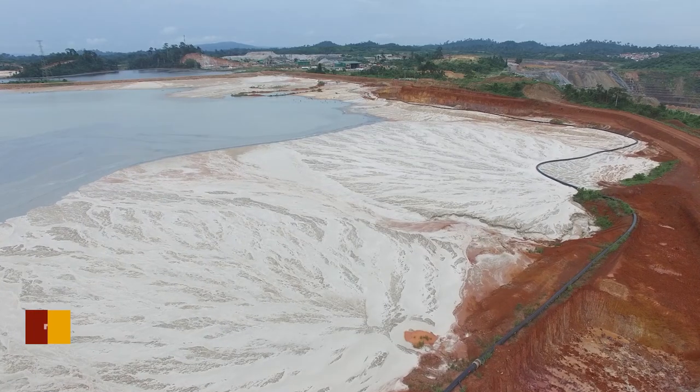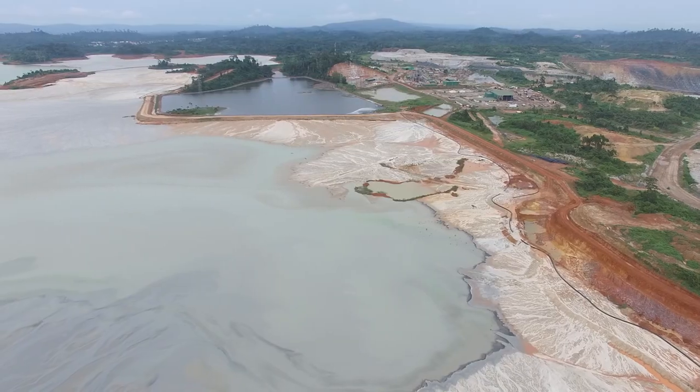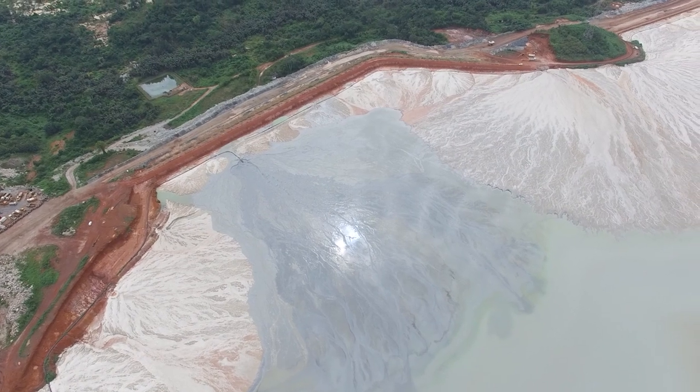The flotation tails are discharged into the FTSF with a surface area of 343 hectares, while tails from the CIL go to a 15-hectare CTSF.